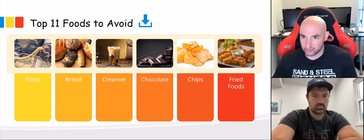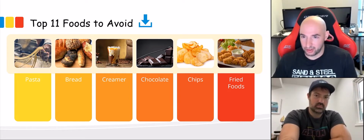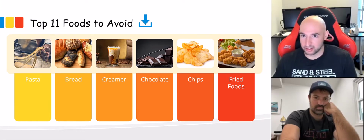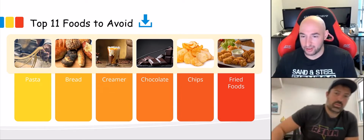Does that make sense? Yeah, no, that makes sense. The size of it matters. Like, you can think about chips, right? Does it matter if I have 3 chips or the whole bag? You don't need to be a nutrition coach to know that answer. Yes. Serving sizes matter. Does it matter what else I eat it with? Yes. Does it matter what time I eat it? Yes. All these things matter, right? We like to have black and white clear rules. Your body doesn't follow black and white clear rules.